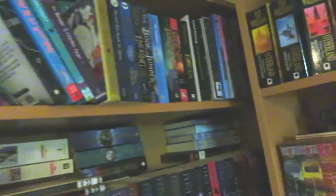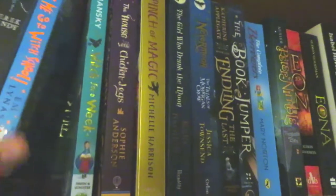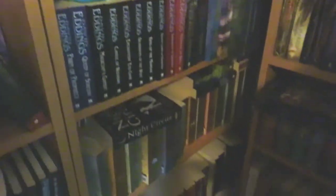Then we get to this bookcase. It's also fantasy. It's mostly adult fantasy, except the top shelf. I put some miscellaneous books for children that are fantasy on the shelf, as well as some Catherine Fisher books. We have Aragorn behind it. Oh, what else have we got behind it? Oh yeah, Mercedes Lackey. Then the rest of the shelf hasn't changed since the reorganization I just did, but I'll tell you about it anyway.